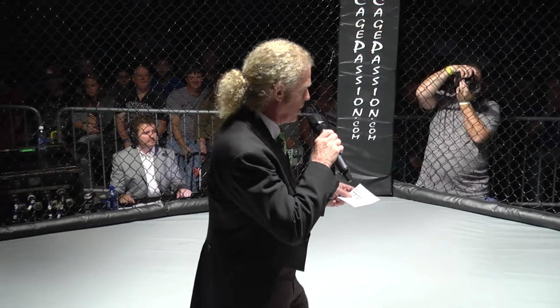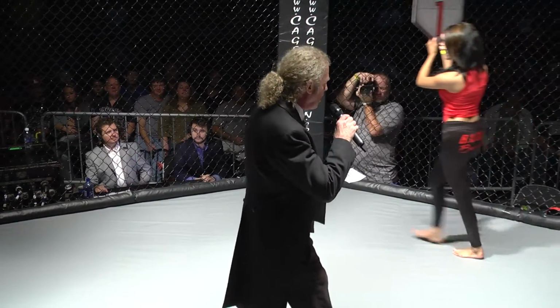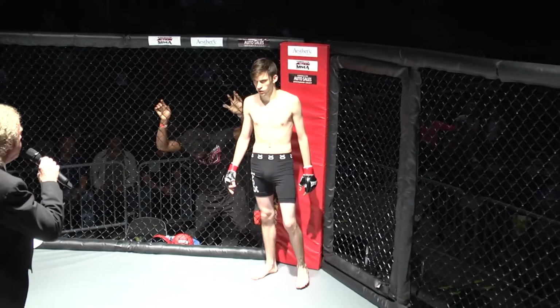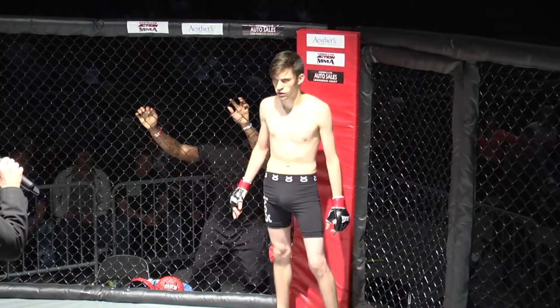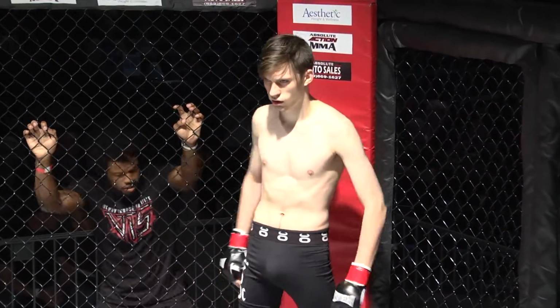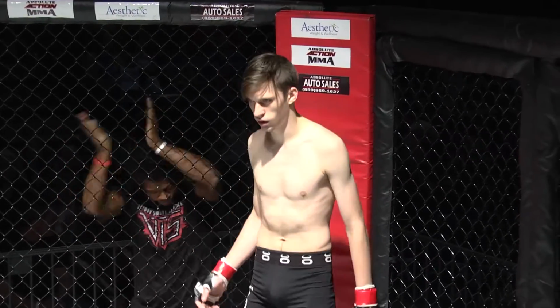Introducing first in the red corner. He stands 6 foot tall, weighing 125 pounds. Fighting out of Norwood, Ohio, the Cincinnati Kid, Dillan Farris. Dillan Farris looking very focused there.